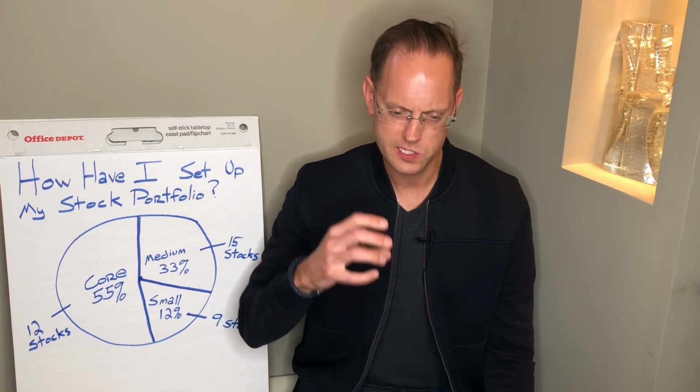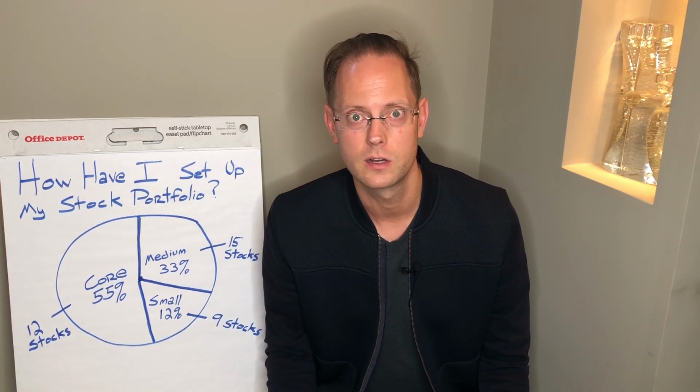And again, this medium, core, small, it's not only based on current asset allocation, but also on future. It's actually weighted more towards the future, how I bucketize my stocks. Because sometimes, for example, something may be small, it may run up a lot, and in dollar terms, it might be the same weighting as a medium position, but I left it in the small bucket because of my perception of what role this stock should play in the long term.